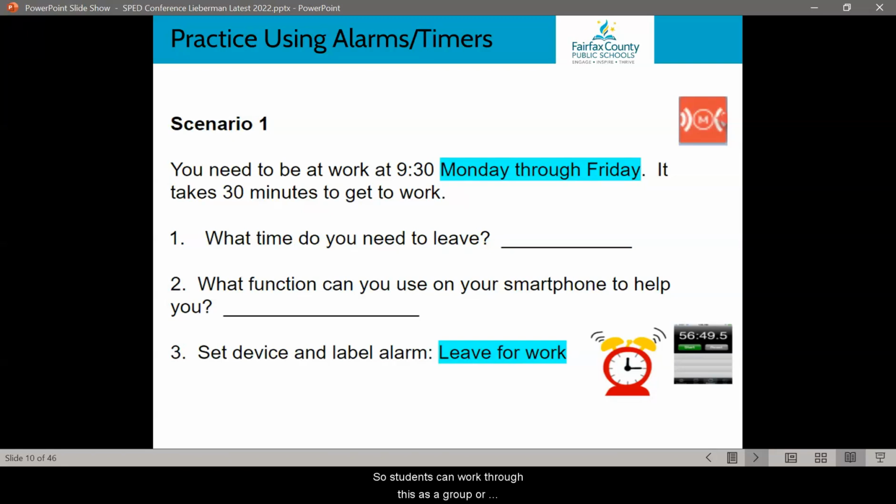So students can work through this as a group or independently. They may say that you need to leave at 9 o'clock, because it takes 30 minutes to get to work. Sometimes discussion comes up where they'll say, oh, I need an extra 10 minutes to walk to the bus. So students can then label their alarms and timers appropriately. And it's always great whenever you can set an alarm with the actual label, such as leave for work or time for break, so that when an alarm goes off, a student can hear and then see what the label for the alarm is set for.